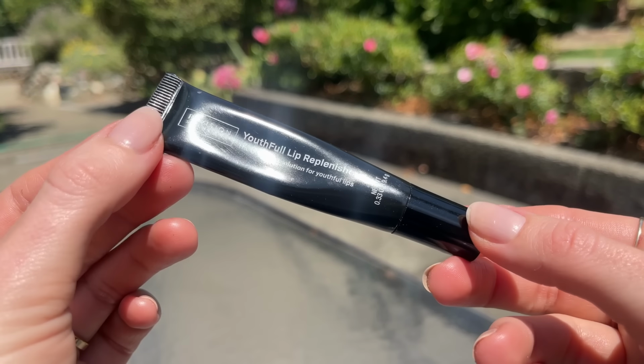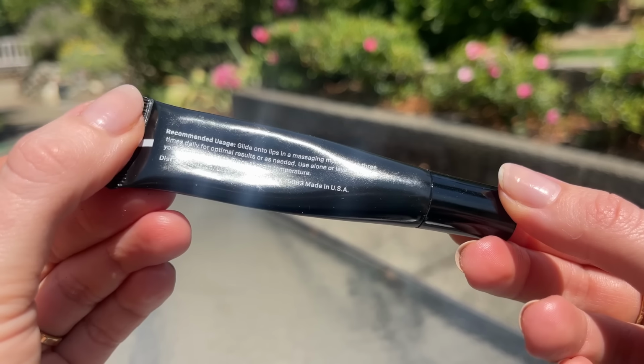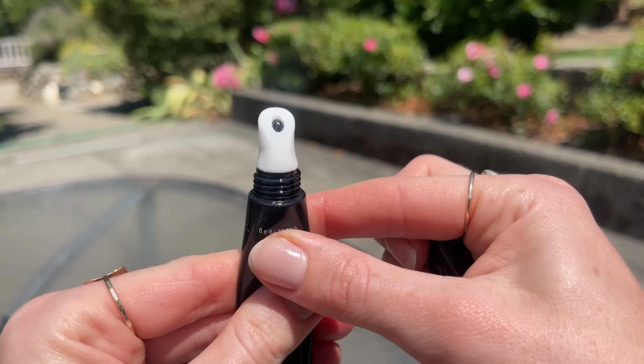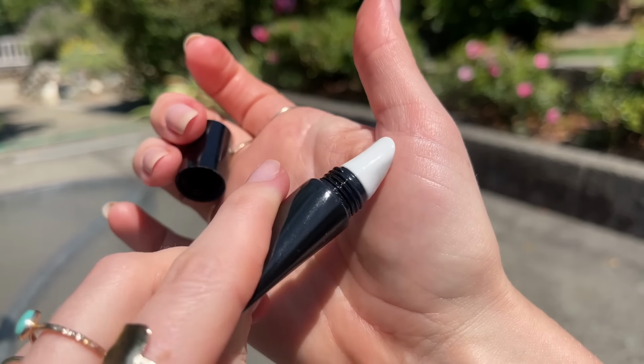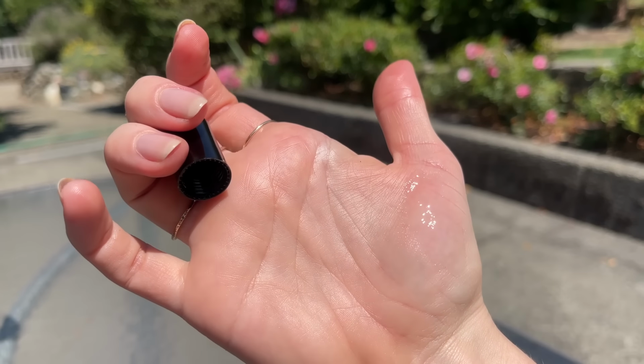It has antioxidant defense with green tea and THD ascorbate, a scientifically advanced and highly stabilized form of vitamin C, and vitamin E, a powerful trio of antioxidants that work synergistically to help defend against damaging environmental stressors. It also has a calming and replenishing blend of shea butter, sunflower seed oil, jojoba esters, a lot of other stuff that I can't pronounce here, but sounds good to me. And it helps replenish and retain moisture while soothing the lips, and it helps enhance the appearance of lip volume.